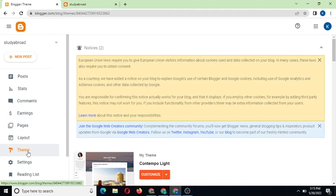Let's see. Okay, this is for the travel niche. If you're into a travel niche, you can choose this. This is travel themes. This makes your site look beautiful. Let's see, this is Ethereal. I don't really know what this is about, but let's see. This is watermark themes. Okay, now we're just going to go with this particular theme, which is Awesome International.